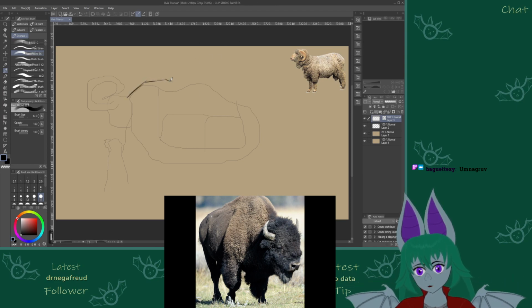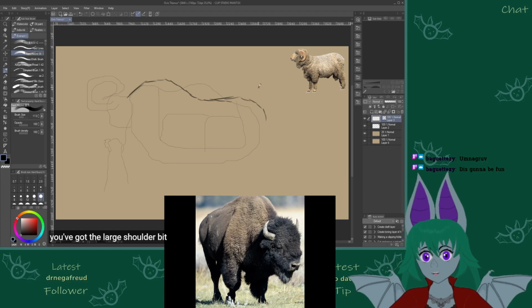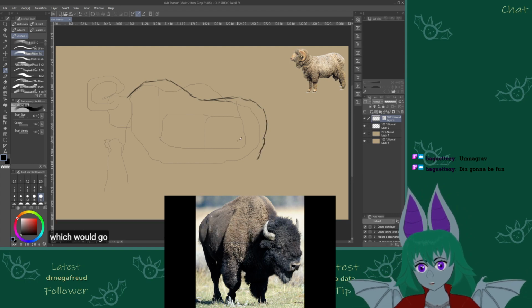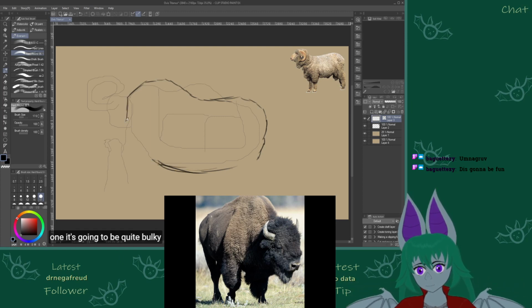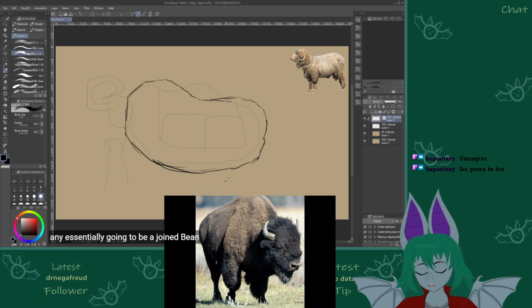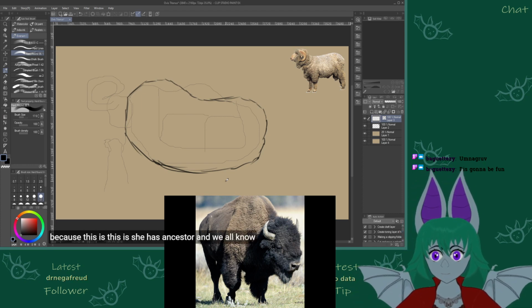So, I'm thinking it's going to be sort of, we've got the large shoulder bit. Yeah, this is going to be fun. It's going to be bad, but it's going to be fun. Which would sort of go back. One, it's going to be quite bulky. And it's essentially going to be a giant bean. Because this is Sheepa's ancestor, and we all know that Sheepa is full of beans.